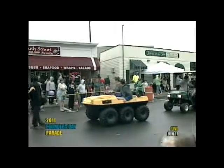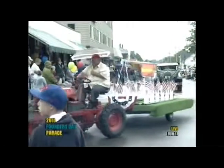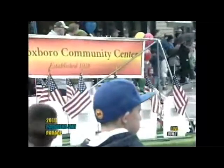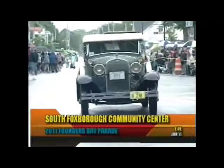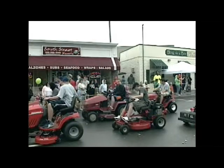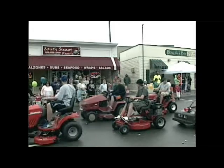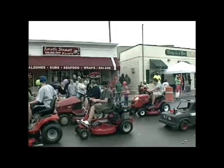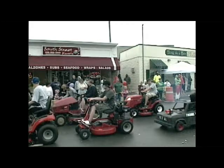And here's Paul Dean coming up next on the South Foxboro Community Center's float. Now he's pulling a tractor, as you can see. Well, Paul Dean has a collection of tractors, and yeah, it's funny. Foxboro has many different groups and organizations, but it also is made up of people. And I know that Steve Drew has quite a collection in his garage of antique items. And Paul Dean, not only does he do small engine repair, but he has an interest in antique tractors. Always great to see him out here.